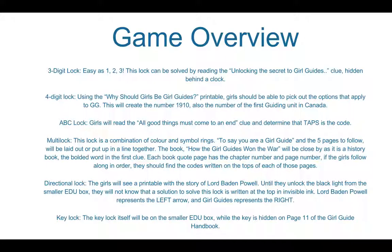The next is the 4-digit lock. Using the printable Why Should Girls Be Girl Guides, the girls should be able to pick out the options that apply specifically to Girl Guides. There's 4 of them, and this will create the number 1910, which is the year of the first guiding unit in Canada.